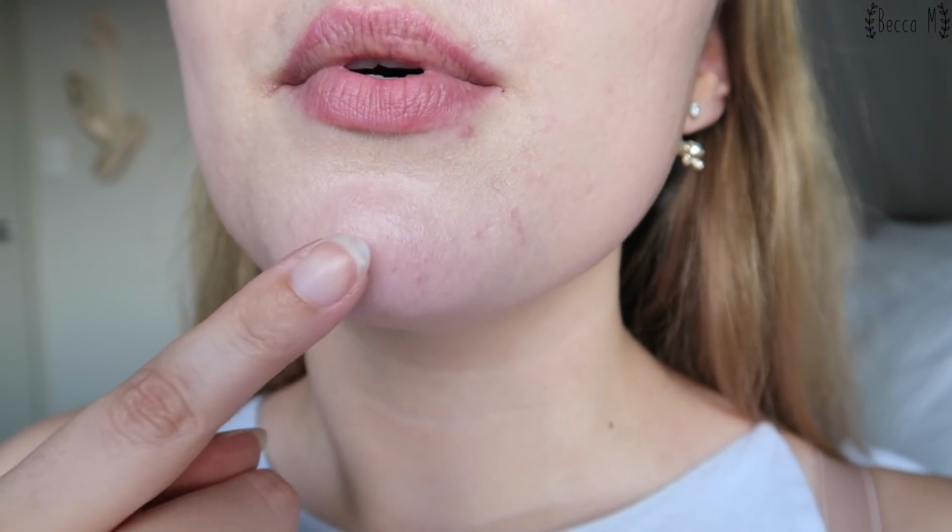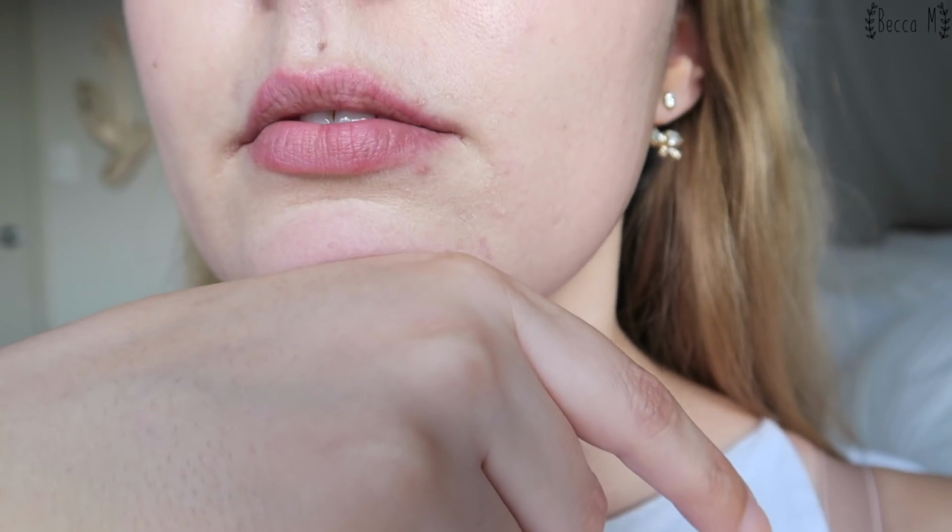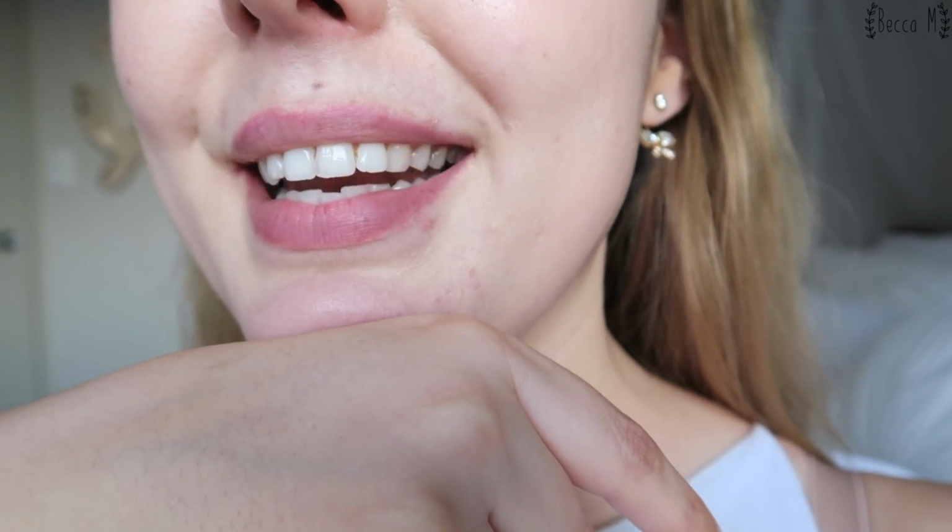There is a little bit of a bald spot here too because I've been leaning on my chin today. But since this transfers so easily anyway, like if I don't set it with a powder, it comes off onto my fingertips, I'm not surprised that it has rubbed off on here today. I haven't had this issue before, so I think it's because one of my students was crying. So I was leaning forward and resting my hands like this. So I will check back in with you guys after dancing tonight.